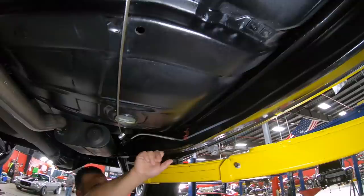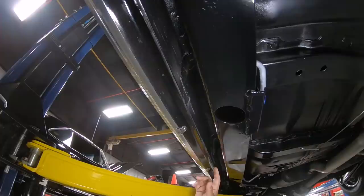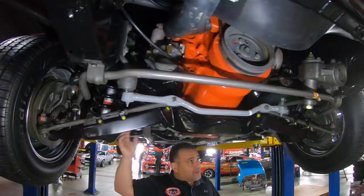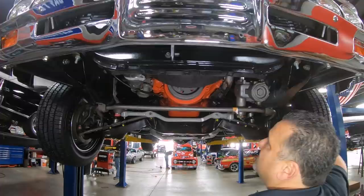Floors are absolutely immaculate. Even the pinch weld right here. This is where you usually see a lot of corrosion, rust bubbling, nothing, absolutely immaculate. We got a 4-speed manual trans, Muncie. The frame definitely has been powder coated through the whole thing. Once again, it looks like all the brake components up here are brand new. Tie rods, all the front suspension's new. Absolutely phenomenal car. No oil leaks under here.